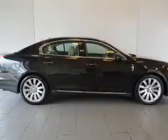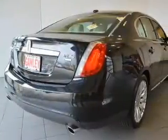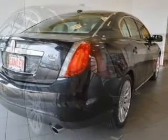GPS navigation will guide you to your destination. The anti-lock braking system will help deliver you safely to your destination. Tailor the temperature to your preference and your passengers.